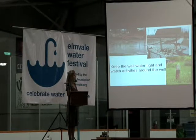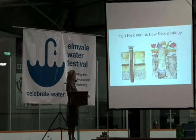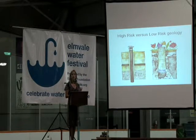And here, instead of a well cap, they've put a piece of wood into the well. So these are all very obvious problems, but having a watertight casing and cap are some very simple things you can do to keep your well in good shape. On top of that, there are some things in the geology and soil that help you understand your risks. There may be nothing you can do to change your soil and geology, but it helps you understand how vulnerable or how protected your water supply is.